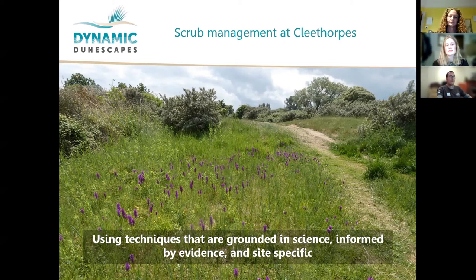But what I really want to stress is that we're not destroying this habitat. As many of you know, the maritime forests along the Lincolnshire coast, these areas of sea buckthorn, are important for many breeding migratory birds, in providing a food source for migratory birds. Instead, what we're doing is managing these habitats and managing the scrub for the best outcome for biodiversity, using techniques that are grounded in science, informed by evidence, and specific to the wildlife and habitats found on the site.